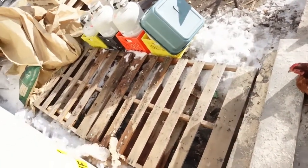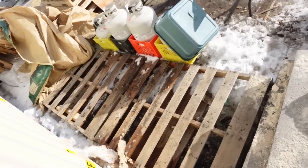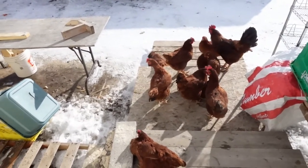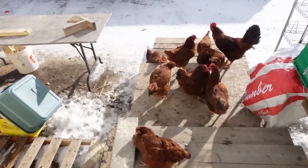And we have another crisis here. The firewood's all gone. So, might go back into our tree line and look for some of the deadfall.